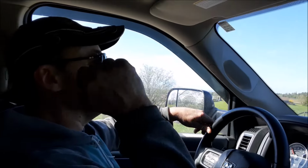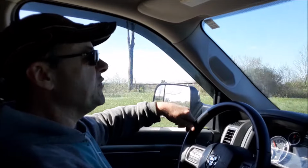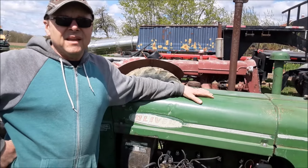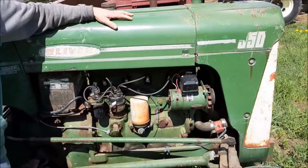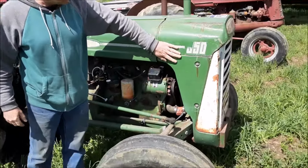We've got the 16-foot float on the back of the old Ram 2500 here, and we're off to Moorfield, Ontario to pick up something we bought at the auction. So you can see here we've bought this Oliver 550. This is a gas one. Look at this, it's original paint.